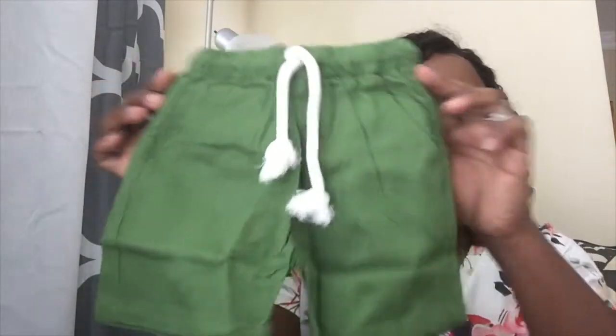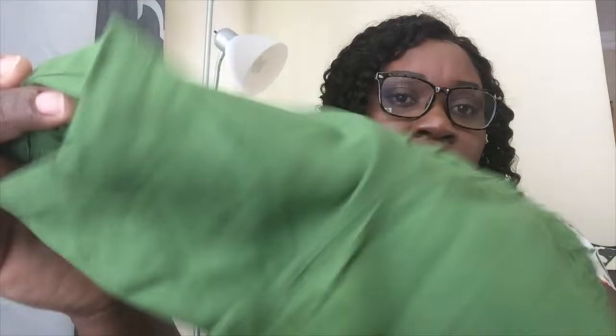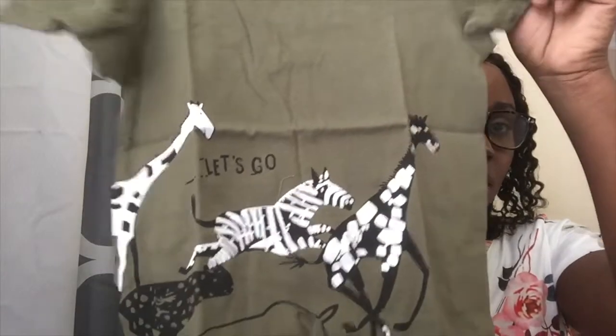It has cute little shorts there. I like the material. It doesn't feel cheap. It's really thick, but it also feels cool, so you know it's going to be good. I like the drawstring here. That's convenient for him to pull down easy. And then the top it came with has little giraffes on it. It's nice, and they're all 2T, and it looks comfortable.